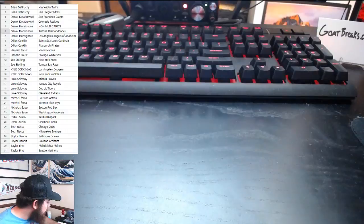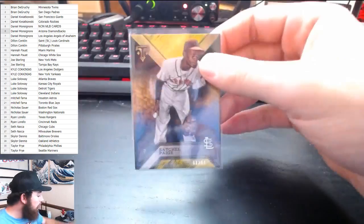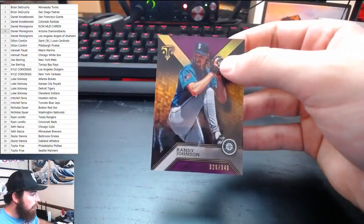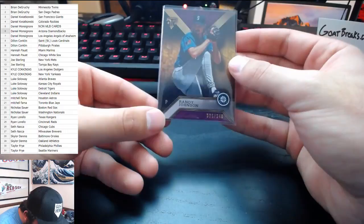Boom. What's up? What up, Juke Squad? Yeah, I remember you. What's up, man? So this one's lower than 100, so this one will get a top loader. The cutoff's 100 between top loaders and just sleeves. Randy Johnson's out of 340, so that one is just going into a penny sleeve. Sleeve page? Yeah, I just did, bro. There's a delay, so you didn't know that. But there you guys go. There's Randy Johnson, too. Frick yeah.